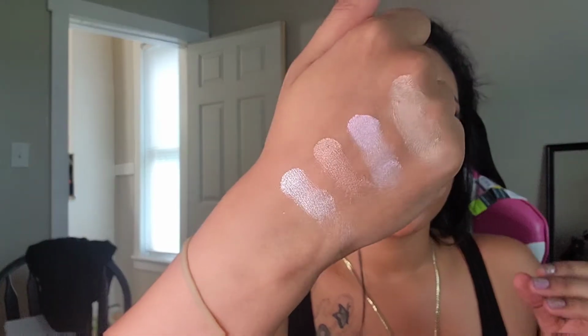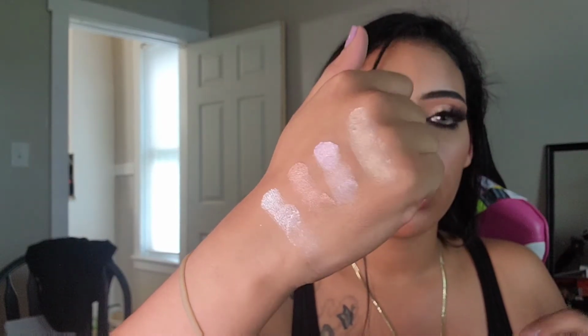So this one is called Oh Honey, Queen Bee, Spoiler Alert, and then Be Sweet. I already forgot the order I did them in, but ooh. So that is what they look like.